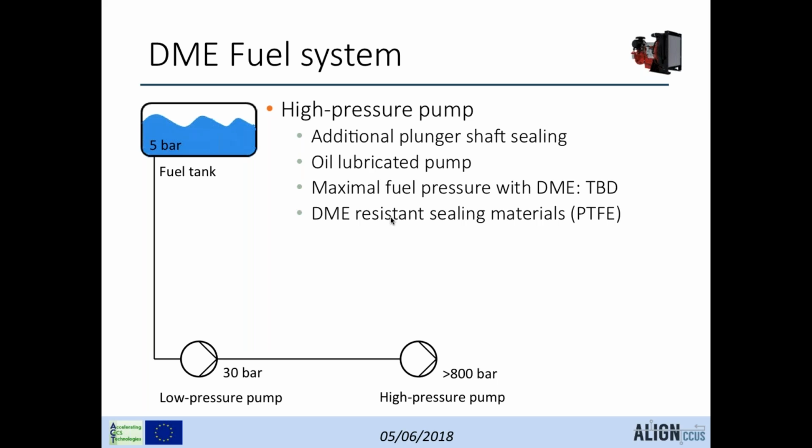Then the high pressure pump. Again, here are material problems. We have to use the sealings in PTFE here also. Of course, at the plunger shaft, there also must be a sealing. Normally, the diesel pumps are not sealed. The plunger barrel assembly is so tight that the diesel loss is really very low without any sealing. But in this case, where we have fuel which is gaseous at ambient temperature, we would have the situation that we are going to press a significant amount of gaseous fuel into the lubrication oil of the pump.